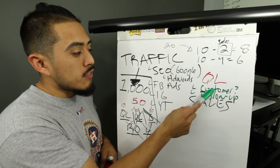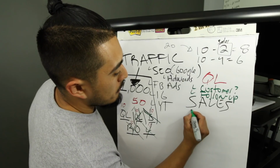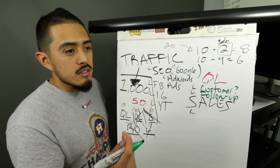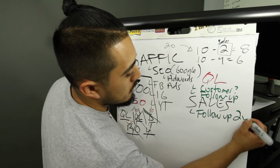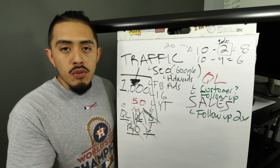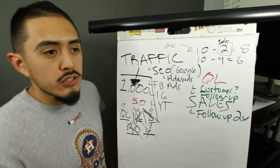weeks for this vehicle. Now, the last part would be, and it's essentially still follow-up, but just prolonged follow-up. So I put, just to keep things super simple, follow-up 2x. And basically what that means is that if you reach out to that customer or potential customer in 2 weeks saying, hey, look, are you still interested in your services?